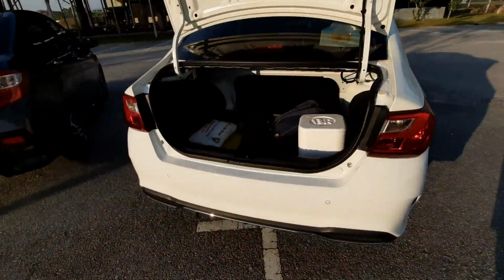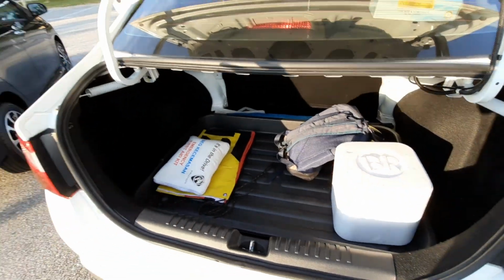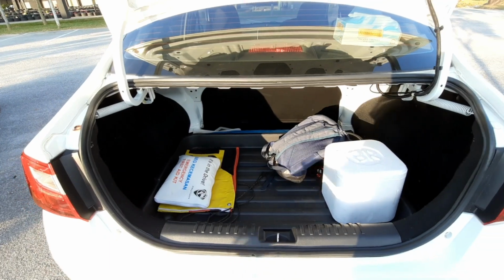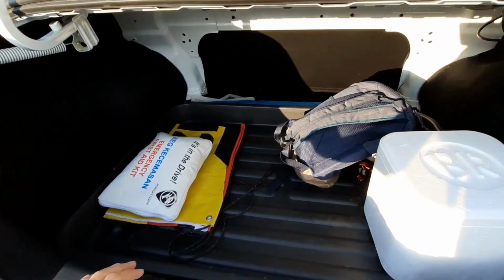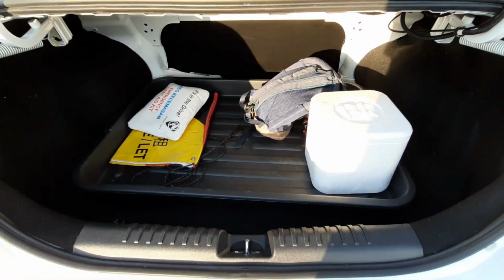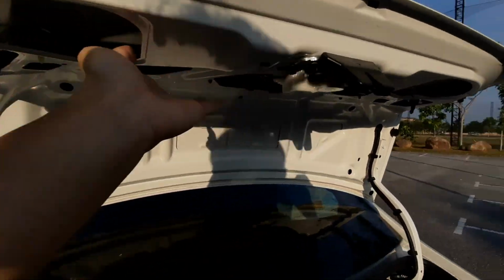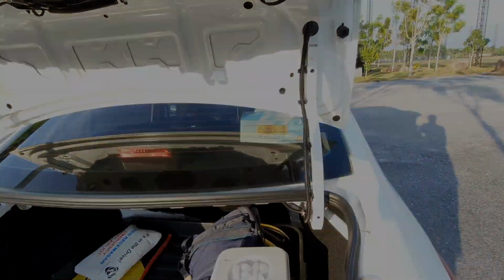So for the boot, obviously it's not as spacious or as big as the Perodua Bezza, because the Perodua Bezza has 508 liters of boot space, whereas the Proton Saga only has 420 liters. Even so, it's still a respectably big boot space. And underneath here you get the emergency triangle and a space saver spare tire. But up here is not covered with anything, so it does look a bit cheap in my opinion, but it's totally fine for an A segment sedan.